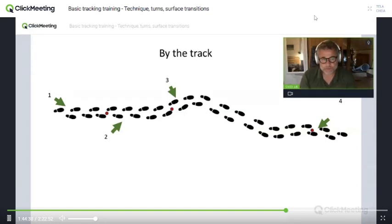And if that works, it follows the track to the next article, indicates, is rewarded. Then we take the dog off the track, walk 2 or 3 meters in the track, and then put the dog by the track, but at a 60 or 70 degree angle. And then we do the same thing and put the dog at a 90 degree angle, and then slightly in the opposite direction of the track.